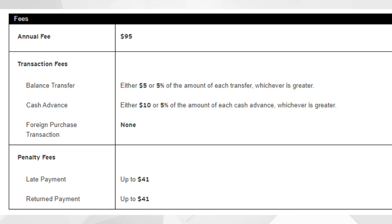That fee is going to be either $5 or 5% of the amount of your balance transfer, whichever happens to be greater. Then as far as foreign transaction fees go, thankfully with this card, there are no foreign transaction fees. This means that if you happen to travel outside the country, this is a card you can definitely take with you, and you won't be charged anything extra by Citi to use it.